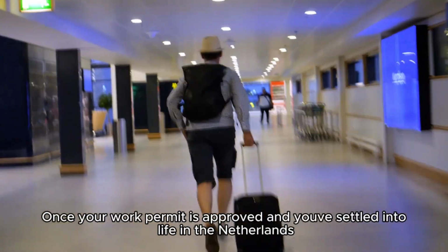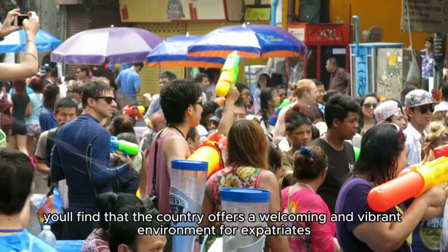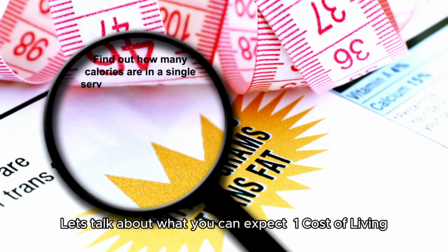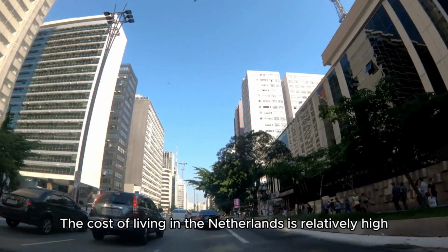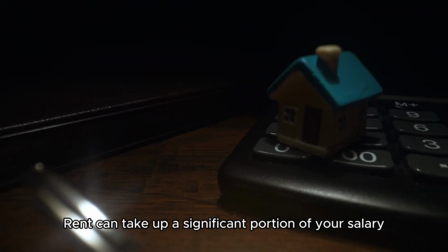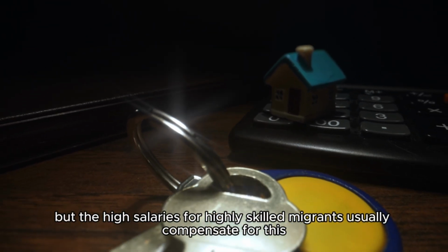Once your work permit is approved and you've settled into life in the Netherlands, you'll find that the country offers a welcoming and vibrant environment for expatriates. Let's talk about what you can expect. 1. Cost of living. The cost of living in the Netherlands is relatively high, especially in major cities like Amsterdam, Rotterdam, and Utrecht. Rent can take up a significant portion of your salary, but the high salaries for highly skilled migrants usually compensate for this.